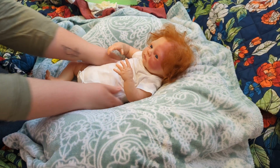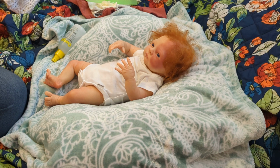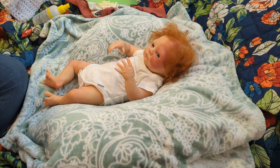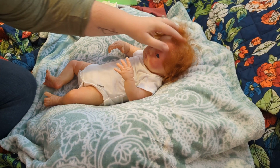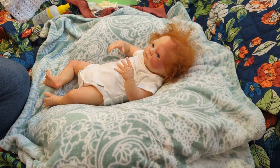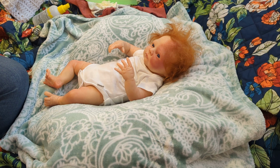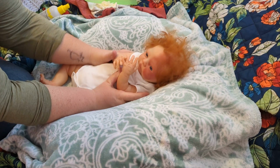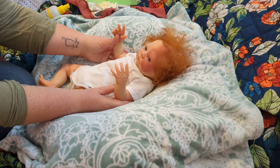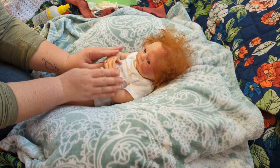I found out yesterday that hobbit children are actually called Fauntlings, which I think is the cutest thing ever. So anyway, she was reborn by Kelly from Garden of Eden, who's my favorite artist. I have more babies from her than anybody else. And I have decided to name her. Her first name is Tansy, and her middle name is Willow. So this is Tansy Willow, which I think is a perfect hobbit name. Her vinyl is so soft. It is so, so soft.